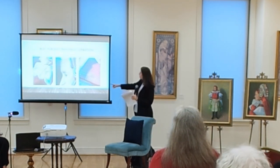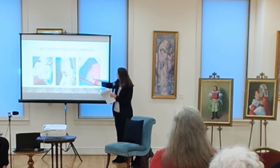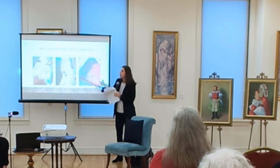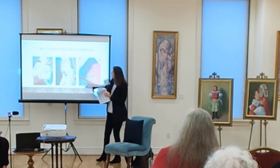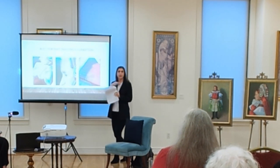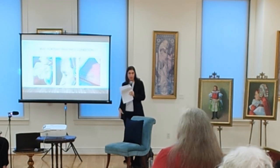So here you can see the shiny parts and then the dull, the more matte section. The varnish was applied inconsistently. In some places, like the face and the white collar, it had even more varnish than the rest of the painting.